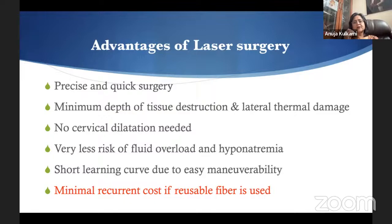The maneuverability of the assembly is very easy, and though lasers are criticized because of their cost, we are sharing this machine with the urology department and we are using a reusable fiber, and that is why it proves to be very cost effective for us. For me especially, we haven't purchased scissors for a long time.